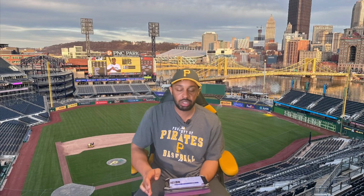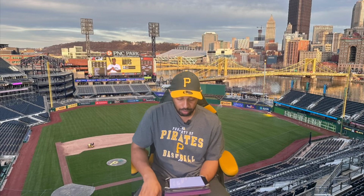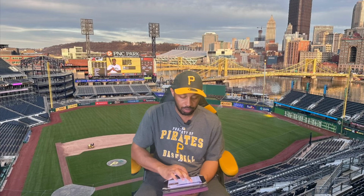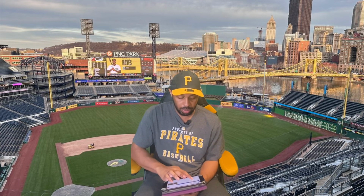So that's the second game of the series. Then we went to the third game of the series, which was today. Pirates lost that one 8-3. The story of that game was wild pitches by the Pirates. They threw at least 5 or 6 wild pitches in that game, and the Arizona Diamondbacks took advantage of almost every one of them.